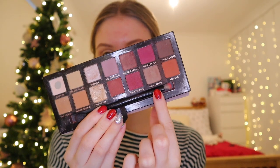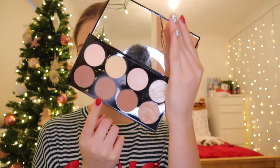So I'm going to take a small dense brush and I'm just going to use that same shade, Warm Taupe, from the Anastasia Beverly Hills Modern Renaissance palette, and I'm just going to lightly bring it under my eye. I'm happy with how the face is looking so far. The next thing I'm going to take is my usual Revolution Ultra Contour palette, and I'm going to be using the middle contour shade.